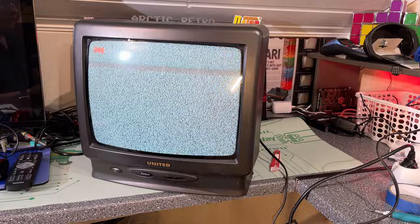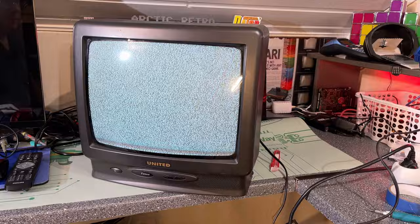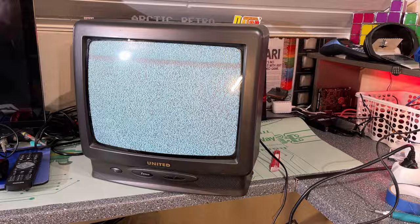I'll clean it up a little bit later, but I'm not gonna hook up a real computer or anything like that. Yeah, there's enough stuff here already today. Nice, look, it survived.